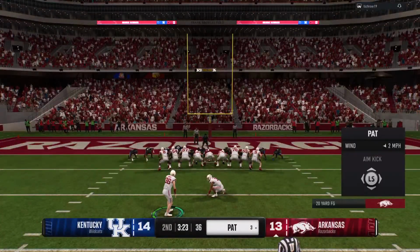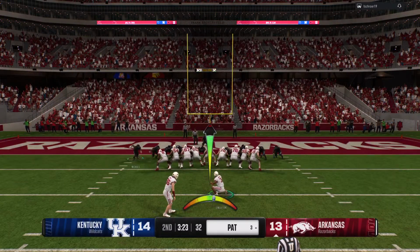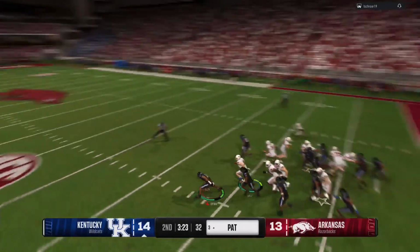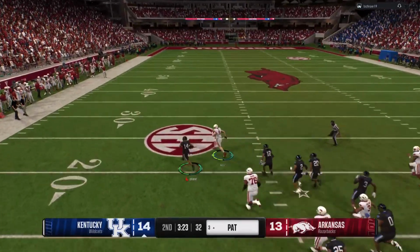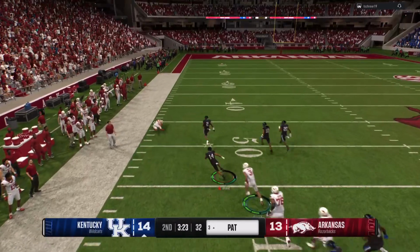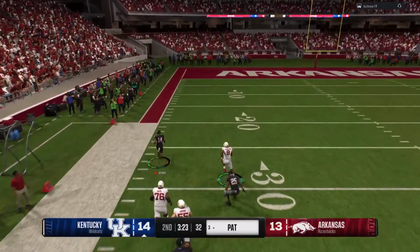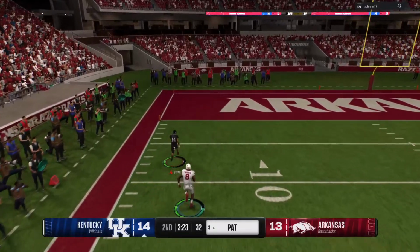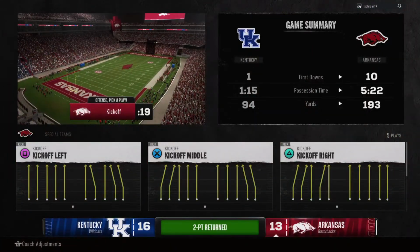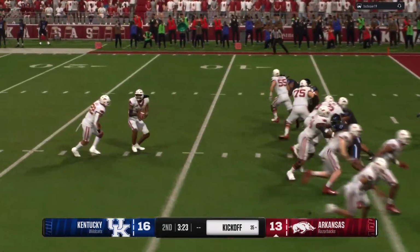Now they'll line up for what they hope is automatic. Oh, they blocked the extra point. He picks it up. Remember, he can take it back. Past the 20. And he takes it all the way back to the house, and just like that, the two gives them the lead right back.